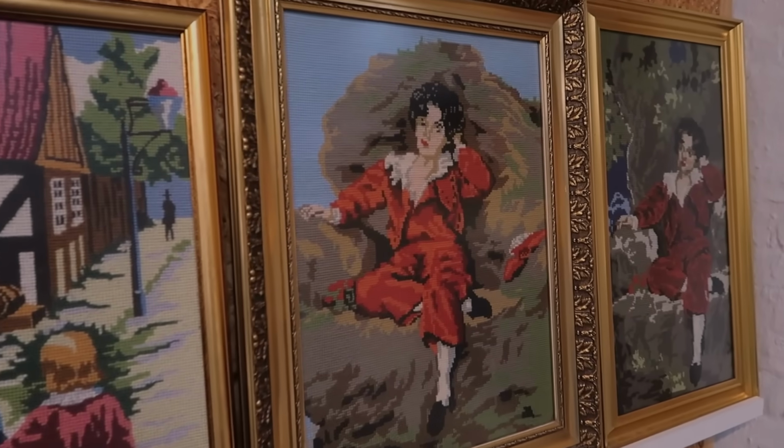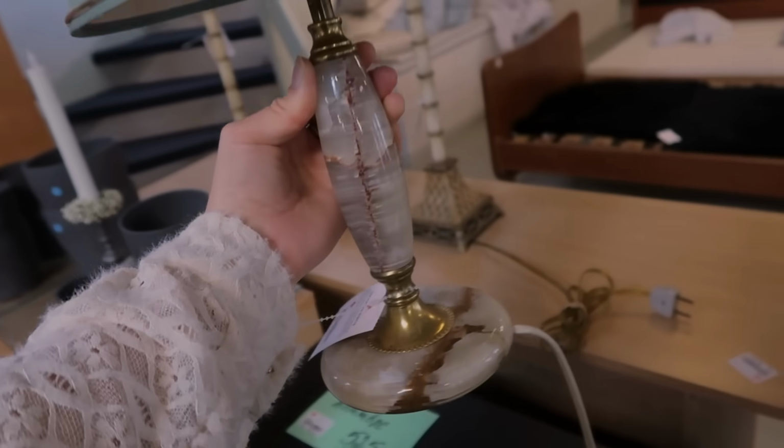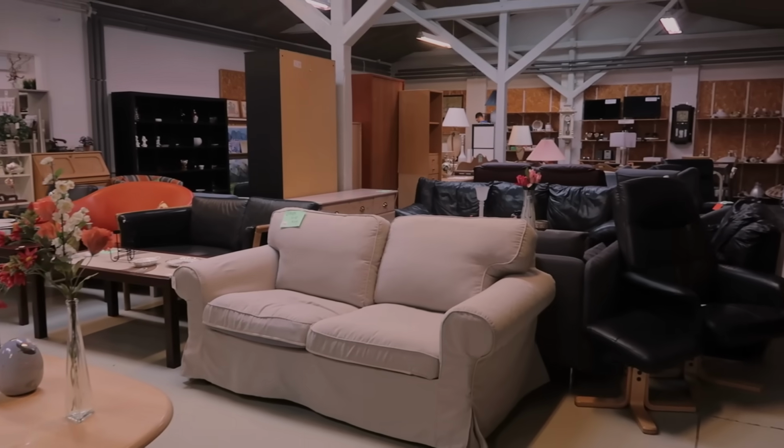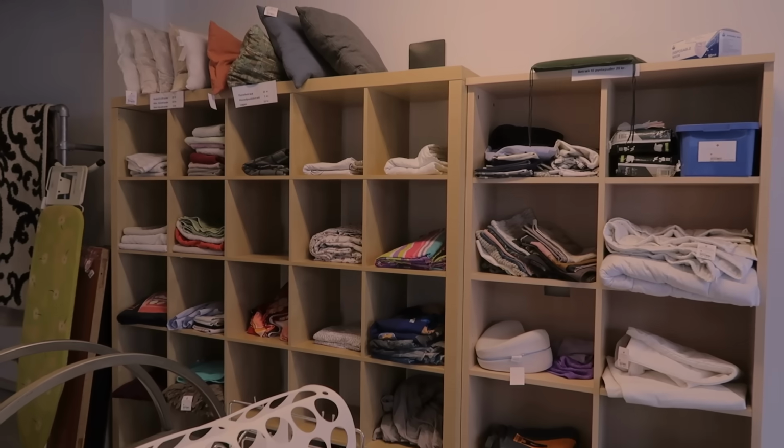None of the embroidery spoke to me. Another beautiful lamp. Overall, the furniture today was a bit too modern. The fabric selection was a no.